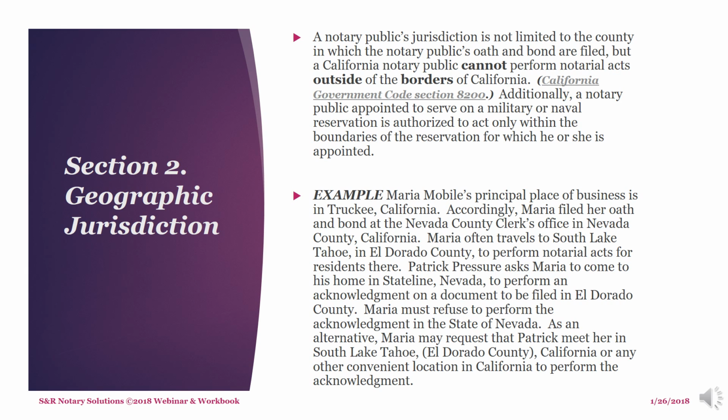For example, Maria Mobile's principal place of business is in Truckee, California. Accordingly, Maria filed her oath and bond at the Nevada County Clerk's Office in Nevada County of California. Maria often travels to South Lake Tahoe in El Dorado County to perform notarial acts for residents there. Patrick Pressure asked Maria to come to his home in State Line, Nevada, to perform an acknowledgement on a document to be filed in El Dorado County.